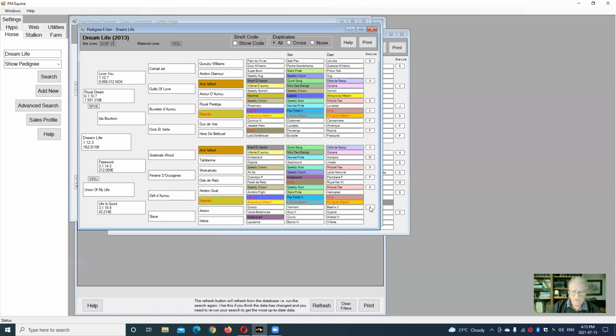is not a North American line. It's an old English coach horse line. But there's no North American blood along that line at all.